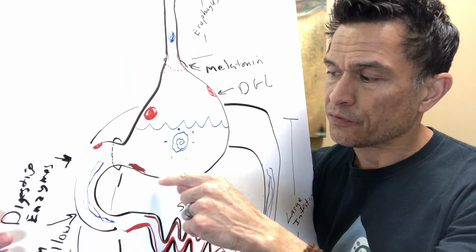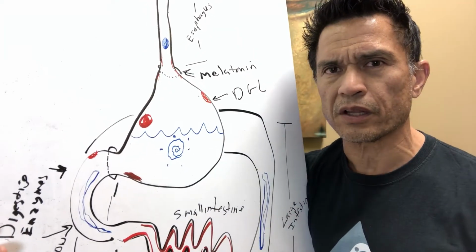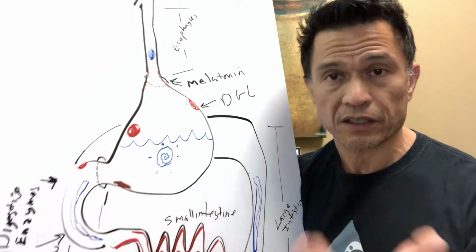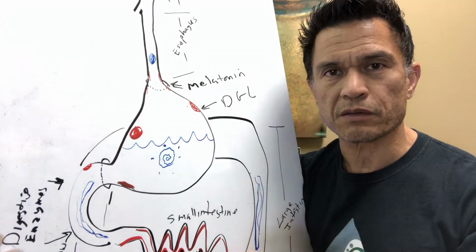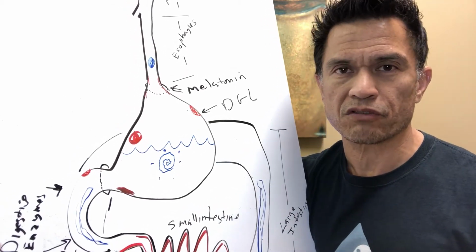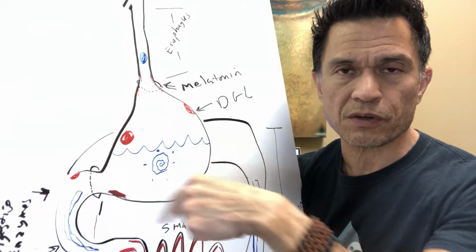However, if this lining of this stomach doesn't make the mucus that it's supposed to make, it's supposed to be a super thick layer of mucus. I keep on thinking of the alien in Aliens, the movie. That monster had acidic blood, but it was covered in mucus because some director or screenwriter figured, well, if you have acidic blood, you have to have mucus somewhere.